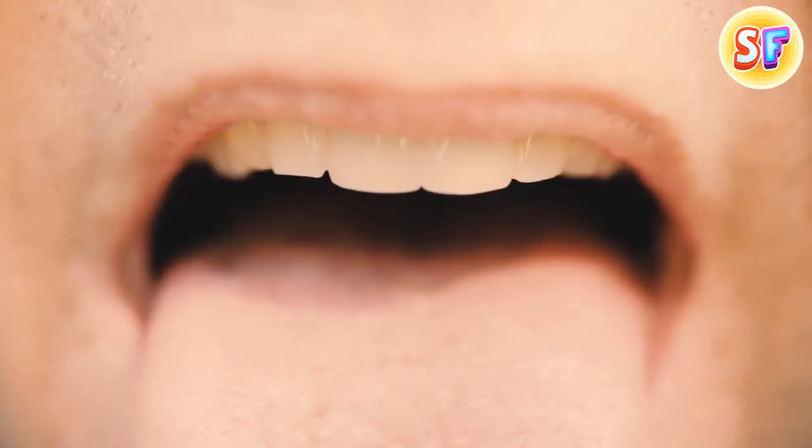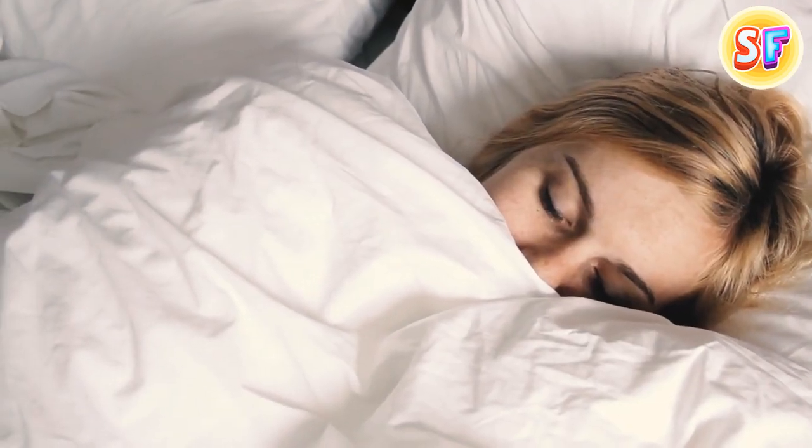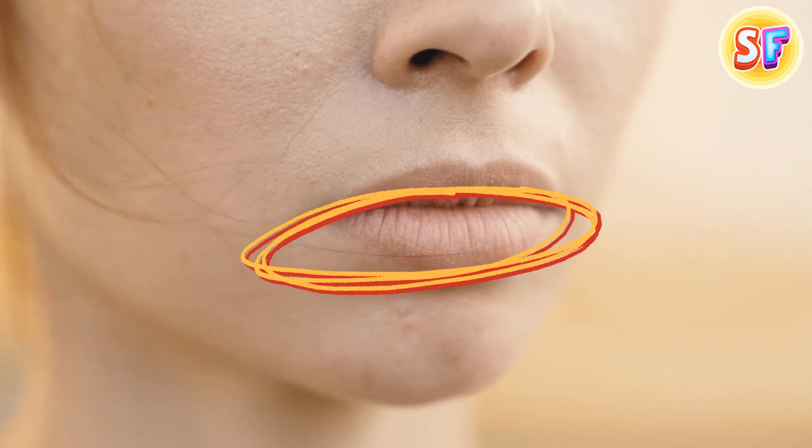Just like your heart, your tongue never takes a vacation. Even when you sleep, it helps push saliva down your throat. By the way, where do you rest your tongue? If you keep it on the bottom of your mouth, you're doing it wrong.